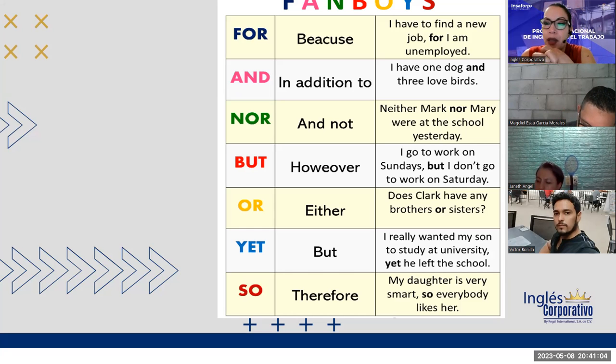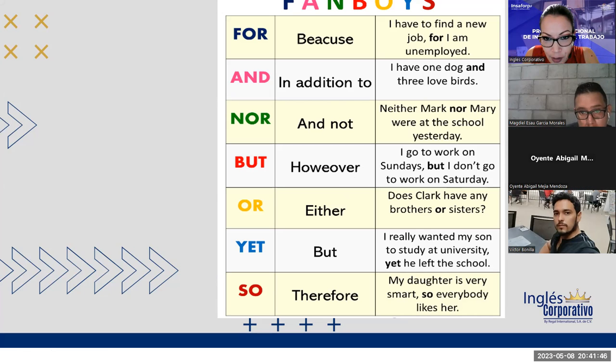Luego tenemos but. Pero ya sabemos que es para contrastar, ¿verdad? Como para dar contraste. Es pero. Similar o igual que however. However está mal escrito, la segunda O no debe ir ahí. However. Okay, entonces tenemos, I go to work on Sundays, but I don't go to work on Saturday. ¿Estamos bien con but? Yes. Okay, thank you so much.